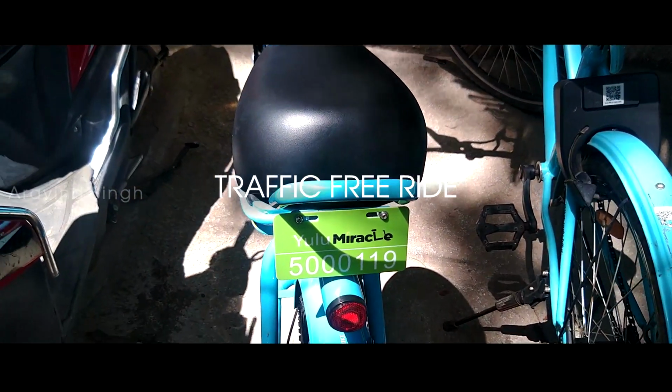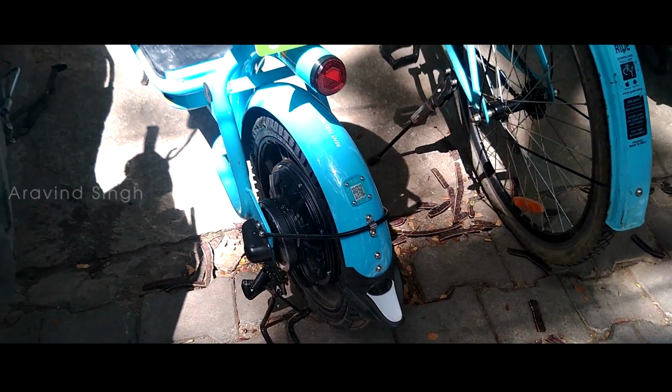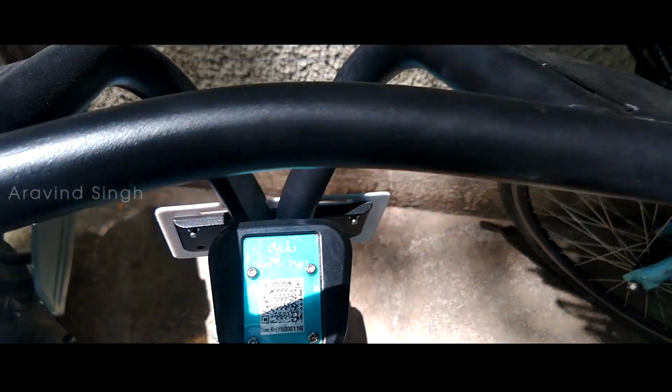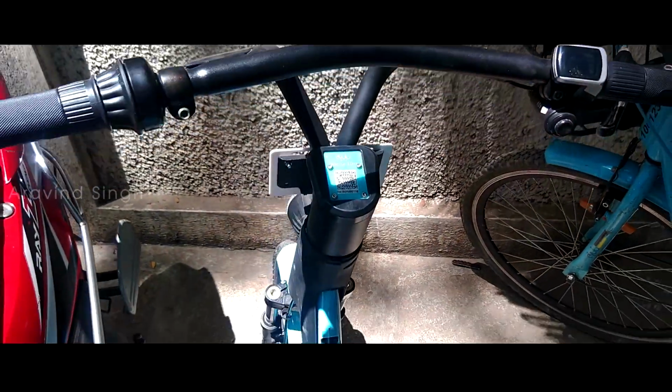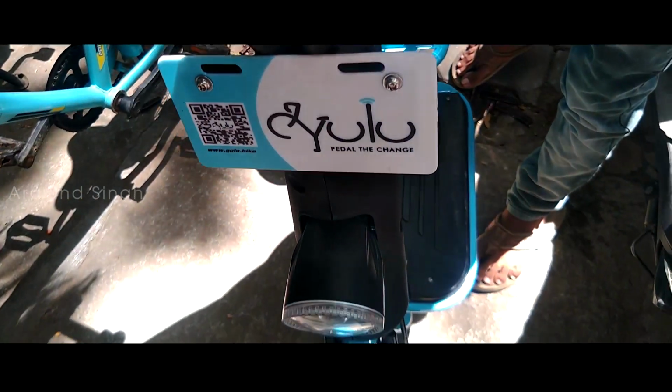Hi, this is exactly what you need in cities like Bangalore. This is a cool e-bike from Yulu, which is available at Yulu zones. Once you reach the zone, you can simply scan the QR code and start riding. And my today's video is about riding with Yulu.